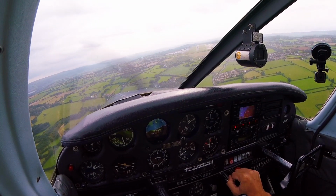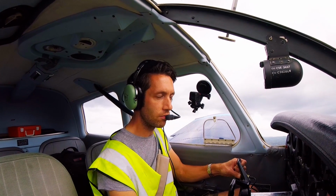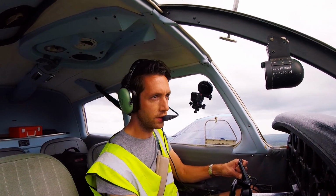Golf, Golf India, runway 27, clear to land. Surface wind 240 degrees 5. Clear to land, runway 27, Student Golf, Golf India.